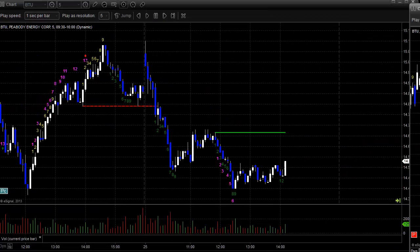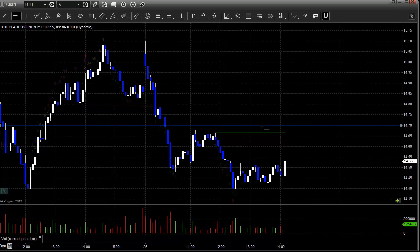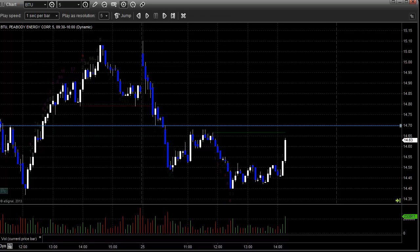So what Rich did was he went ahead and called the trade to go long over the 14.70 area. As you can see, that's this line basically right here. He was looking to buy if it broke out above that, because in his mind that would be the turning point intraday for the stock. We were watching it late in the session, and I'm going to go into bar replay mode here and move it forward, and you're going to see it started to move up.